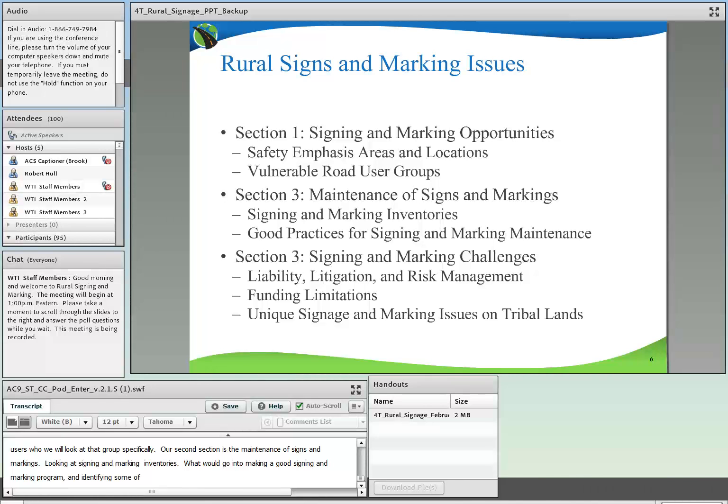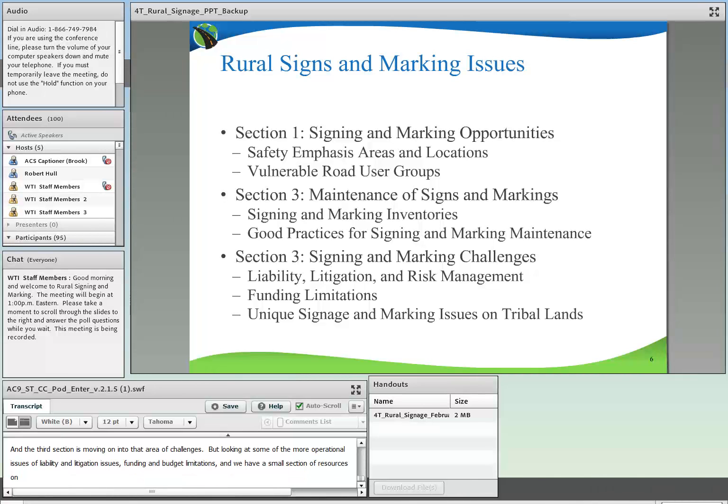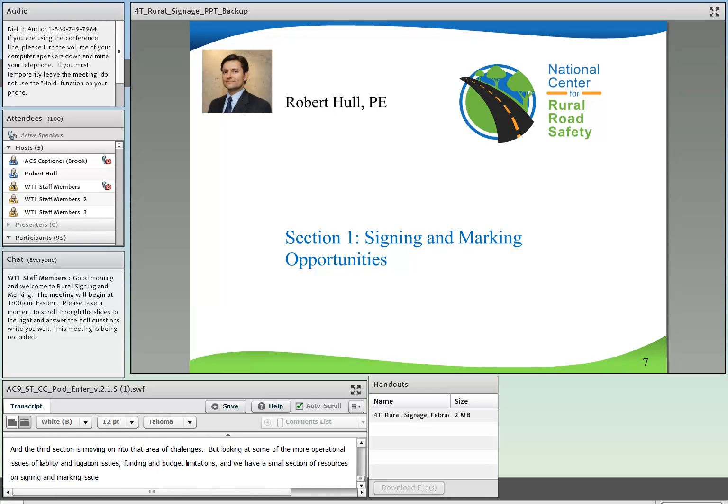And this third section is moving on into that area of challenges, but looking at some of the more operational issues of liability and litigation issues, funding and budget limitations, and we have a small section for resources on signing and marking issues on tribal lands. Well, let's get started on section 1.